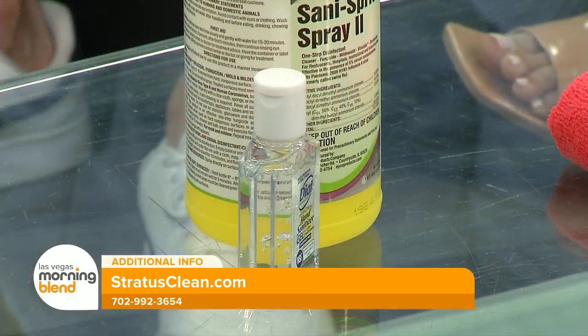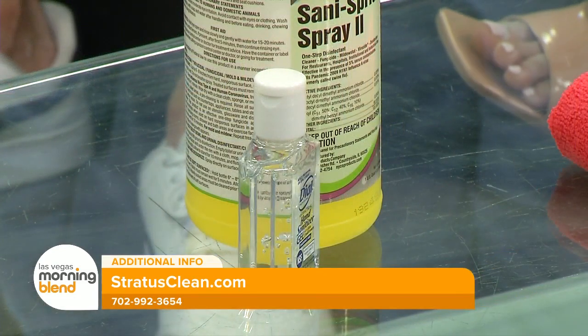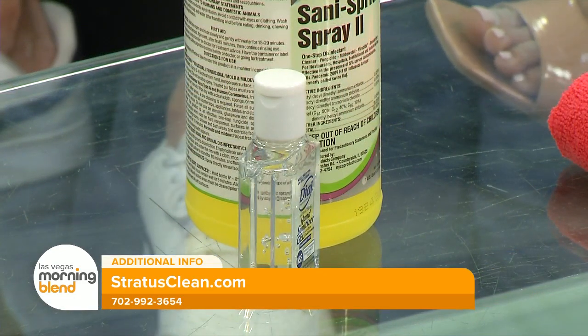Absolutely. So again, having hand sanitizer is a great way to help with that, 60% minimum on the alcohol. So when you're looking at that hand sanitizer, make sure you're looking at the percentage of alcohol in there. And then, of course, washing your hands. Anytime that you have a chance, wash your hands. What are some other areas that people should be cautious of?